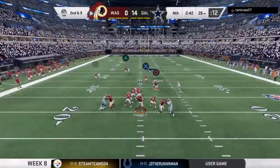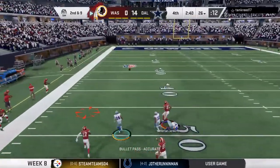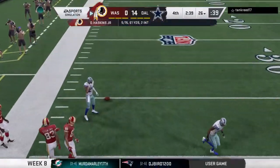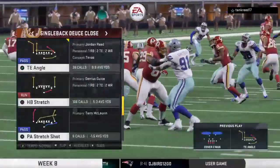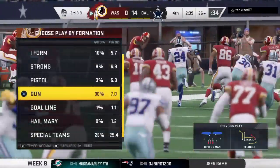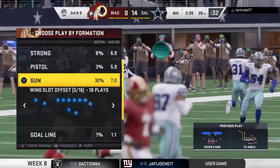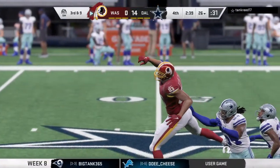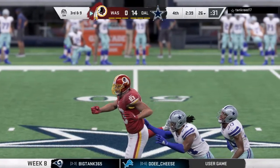On second down, here's Haskins. And that's going to be incomplete. Good effort there, trying to take a shot, but it's third down. This defense was definitely alert to the possibility of the deep ball, and they were more than ready for it. They've got the lead, fourth quarter. Maybe can expect more passes like that downfield.